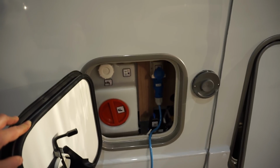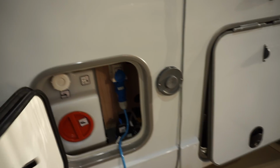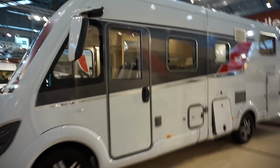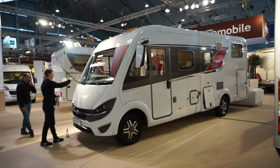I don't really think it's necessary, but that's my point of view. I do appreciate though that that's pretty well insulated. That's quite a nice van. We're just now getting a clean up.